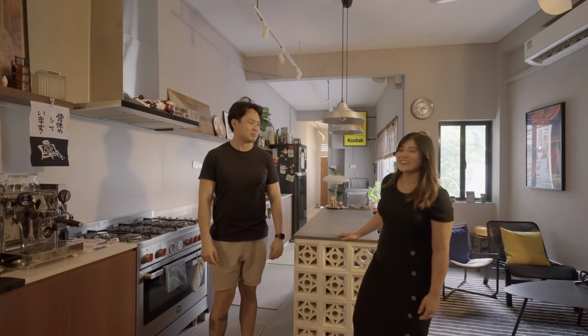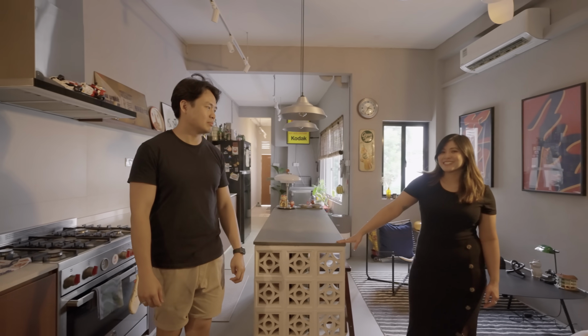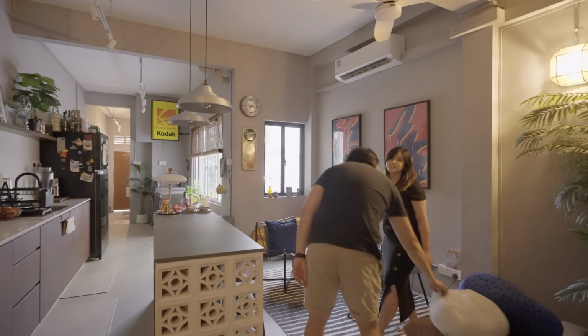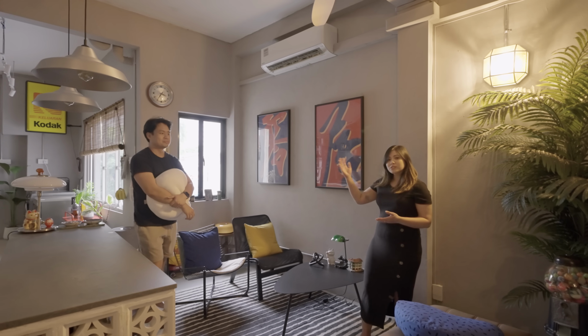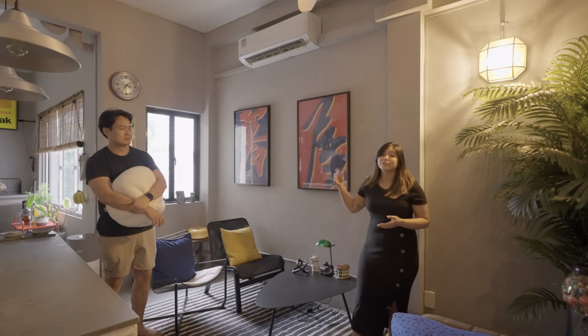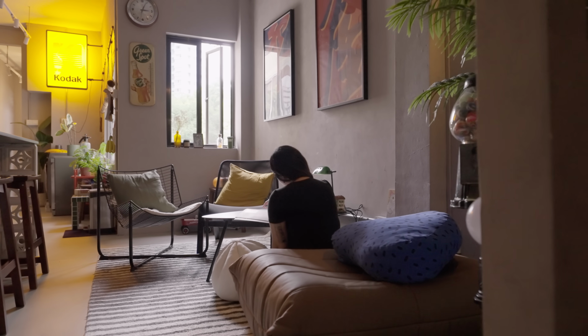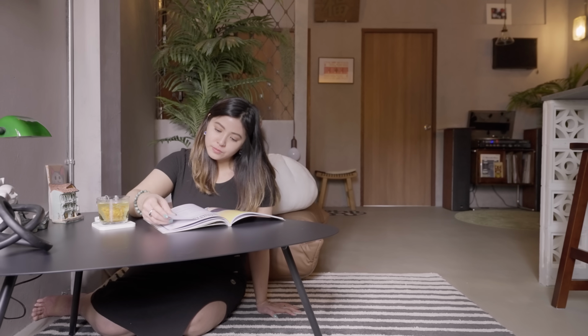Right here, we've got our living and kitchen area. So it's actually more of an integrated space that we have. And where I am standing right now is where we used to have 2 bedrooms, and we actually knocked it down so that we could let more natural light in. And where I'm standing, this is my favorite area. I usually sit down on the carpet to enjoy the evening sun here.